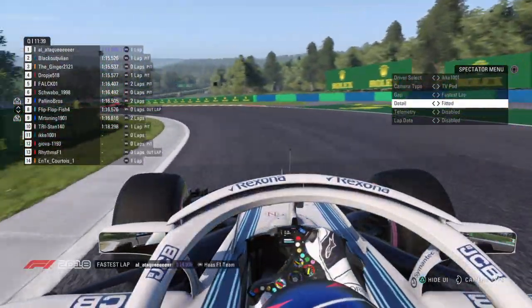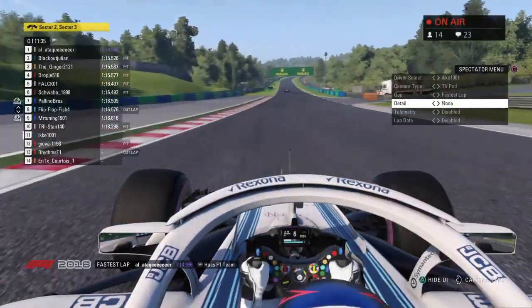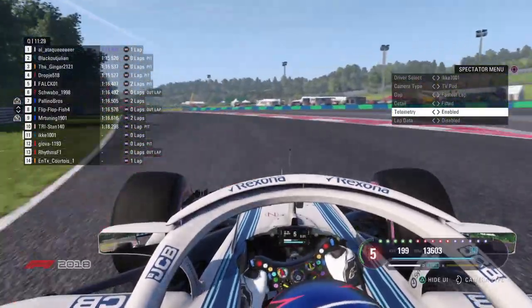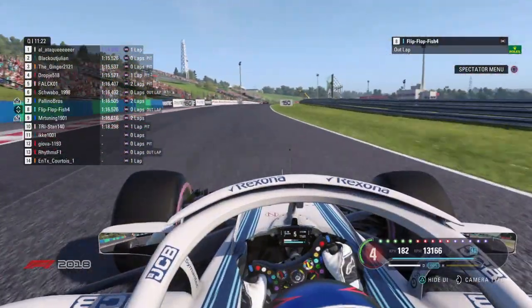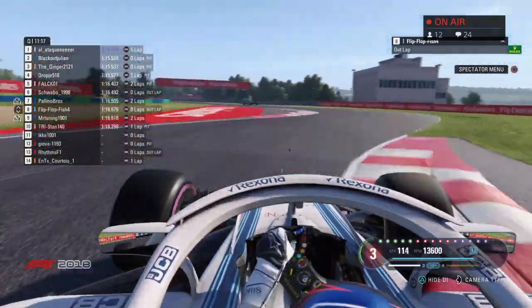I should probably set some details out here, as in fitted tyres and so on. So let's put in some telemetry and lap data, and there we go. Really annoying, this rev bug, but I can't do anything about it. I'm sorry guys.